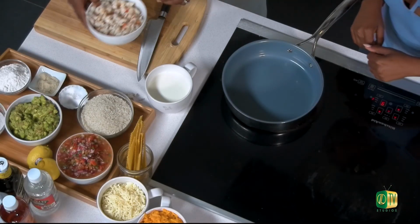All right, you guys, so we just chopped some herbs up here, just some garlic, some onions, some celery, and now we just turned our stove on high. I'm going to let that heat up a bit. And here's my conch. I already had it cut up and tenderized.